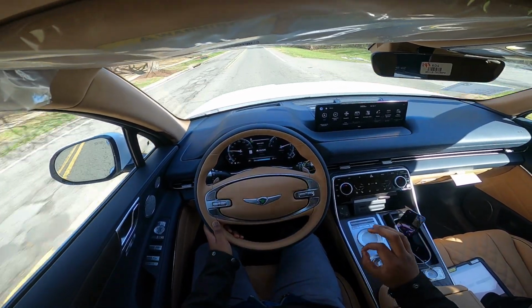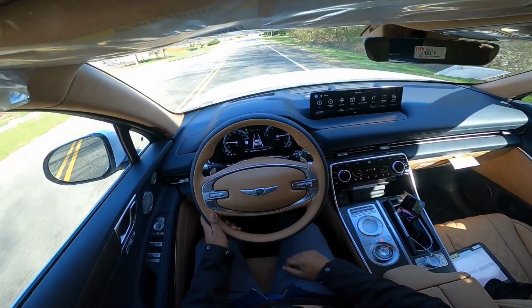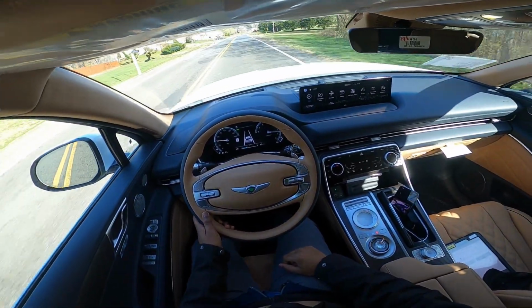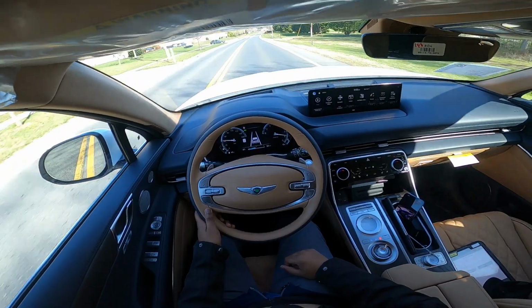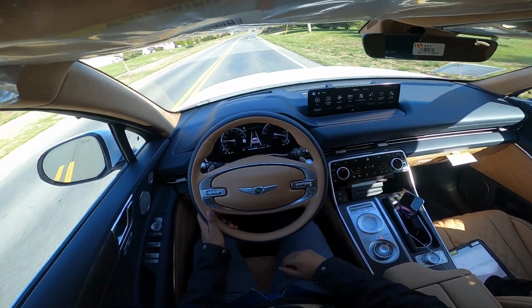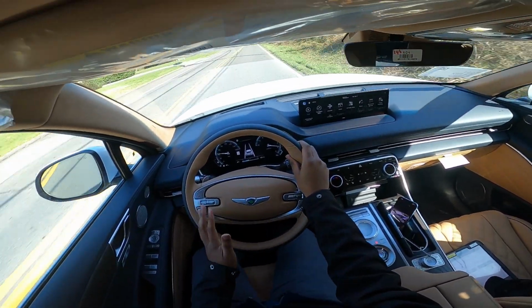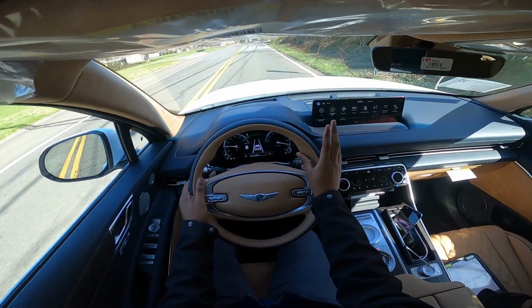And that 8-speed automatic, once it finds the gear, it hooks and it goes. I was like, roll, and it just picked up. This is definitely the engine to get. It has more than enough power. As I said before, it's smooth.